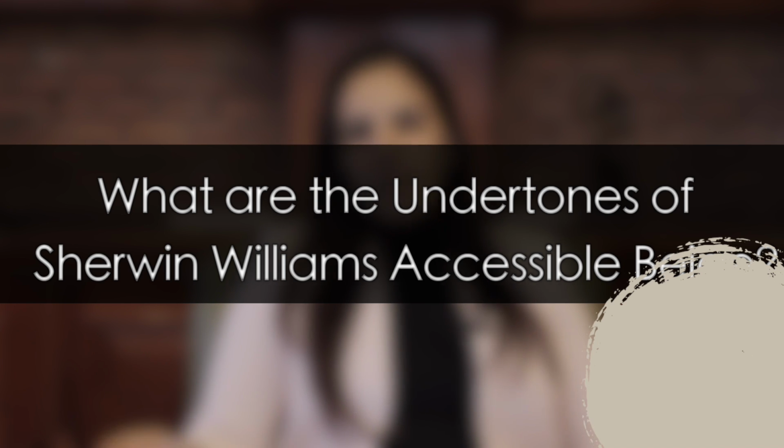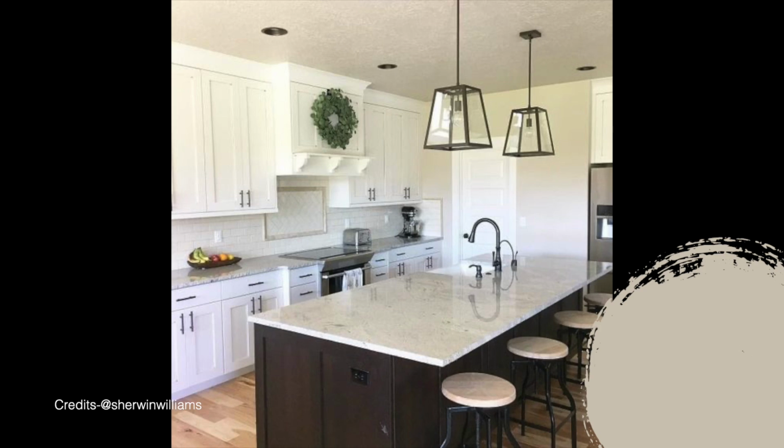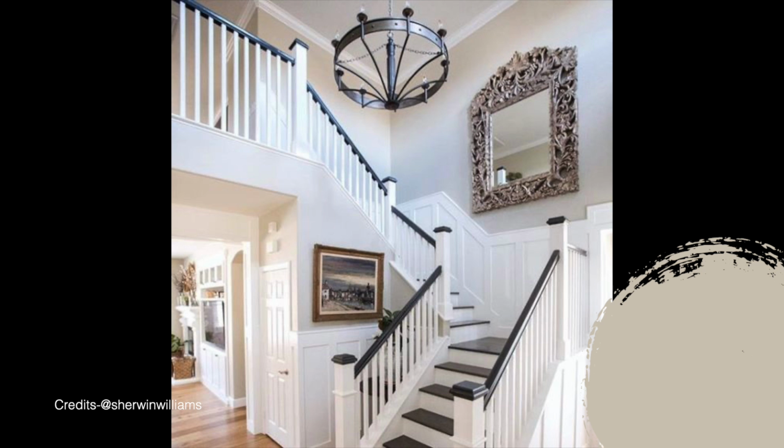This white paint color does not clash with the undertones of Accessible Beige and, meanwhile, they complement each other quite sophisticatedly and seamlessly. So what are the undertones of Sherwin Williams Accessible Beige? It has a slight green undertone, but not very dominant though. This greyish color is a blend of grey and beige with majorly beige undertones. You can rest assured this warm-inclined greyish color will always feel calm and cozy at all times.